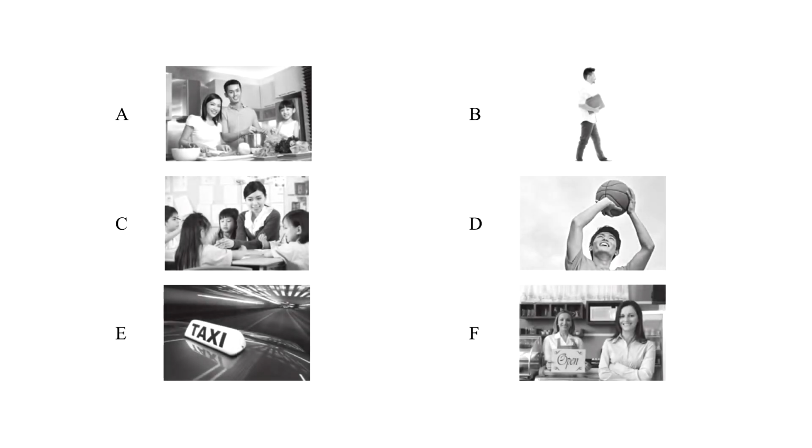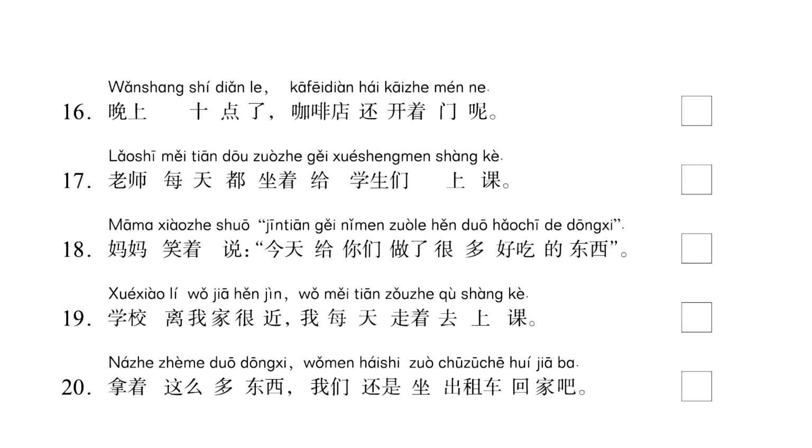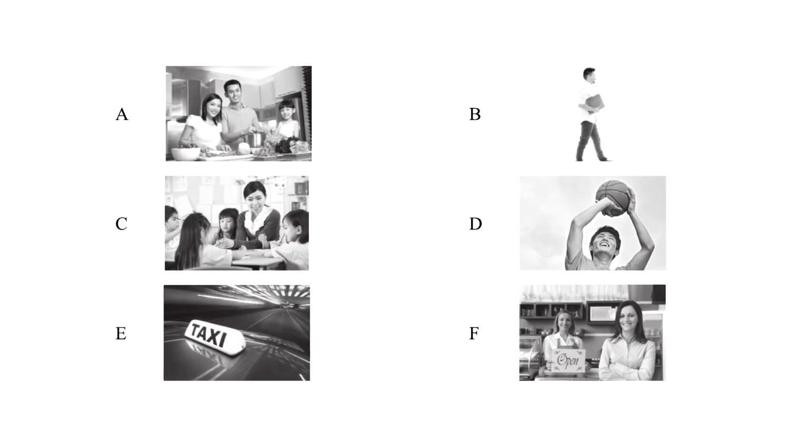This is HSK 2, we are in the workbook, lesson number 13, and we're going to correct page 118. In this activity, we are given some pictures, and below we have some sentences. We have to choose the right picture for each sentence. Remember that we cannot use picture letter D, because this one is used in the example.